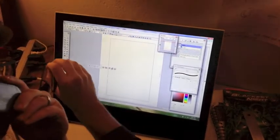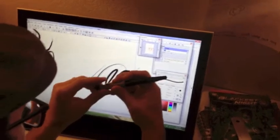Yeah, that's not usable. It wouldn't be us if something didn't go wrong. Just made my first purchase with the Kickstarter money. A replacement pen for Tim's monitor. Thank you, backers.